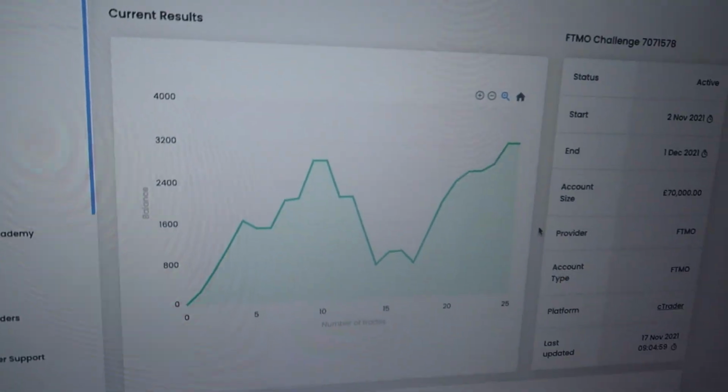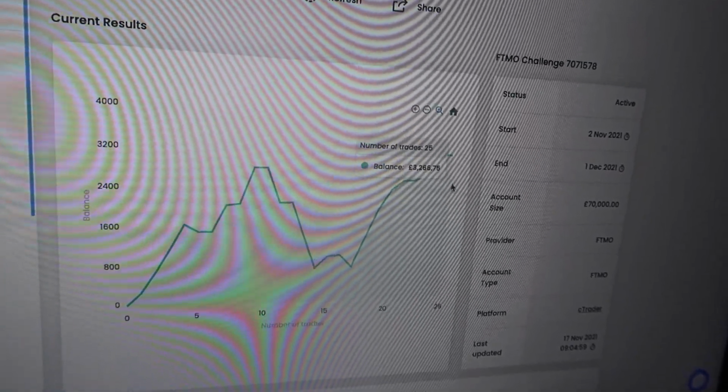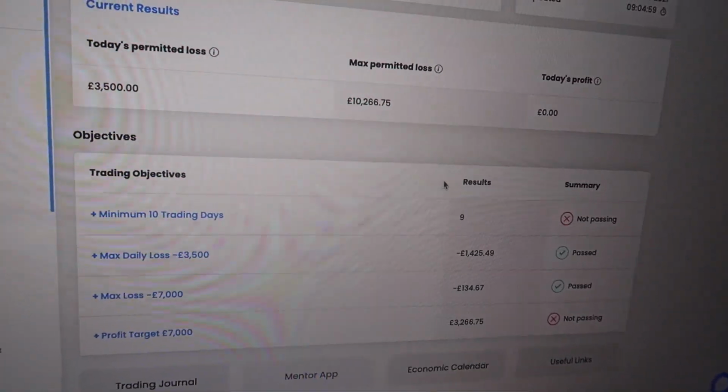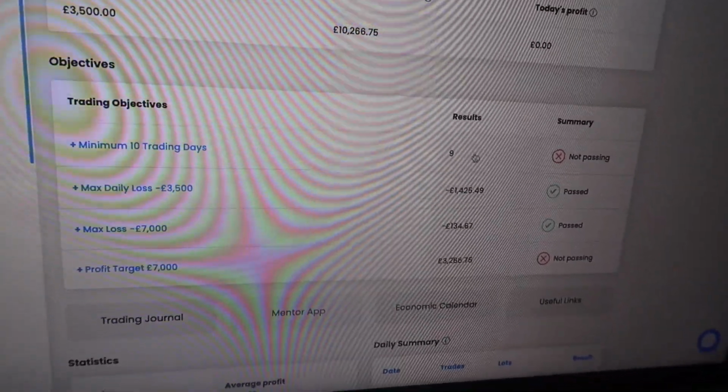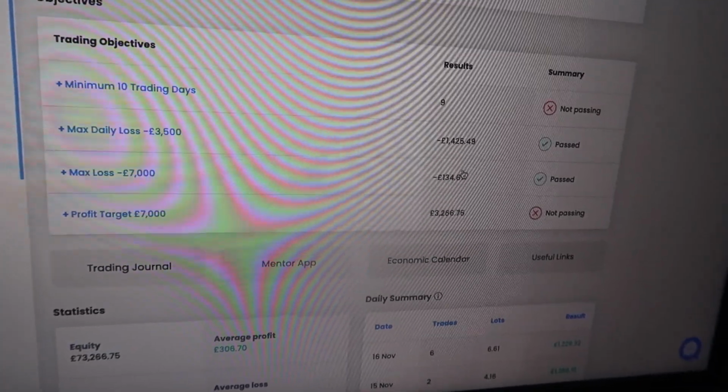But let me show you the back end of FTMO. This is the back end of FTMO. Obviously 25 trades, 3,266 in profit. So that's just a smidge under 5% gain. I've only got one trading day to go. I've already got a pending order on USD CAD, which I'll explain in a minute.